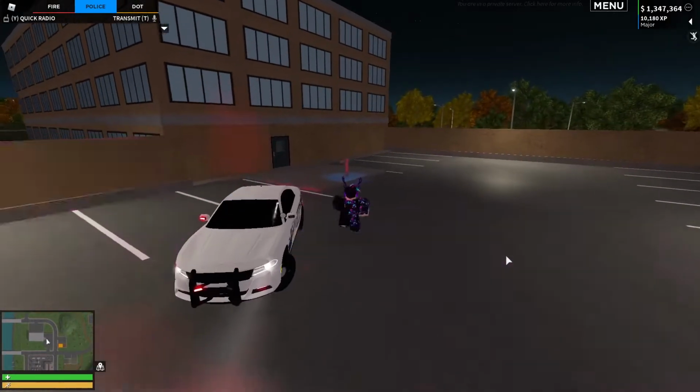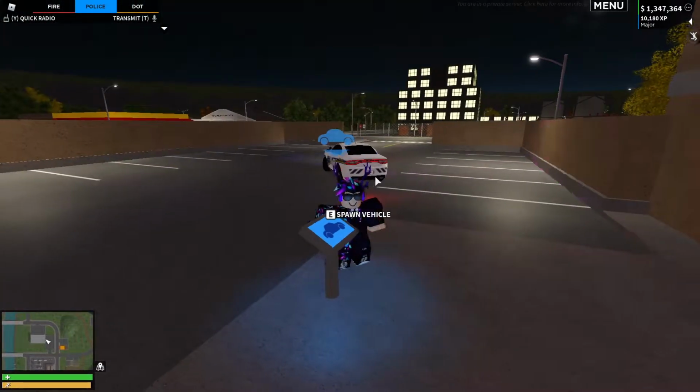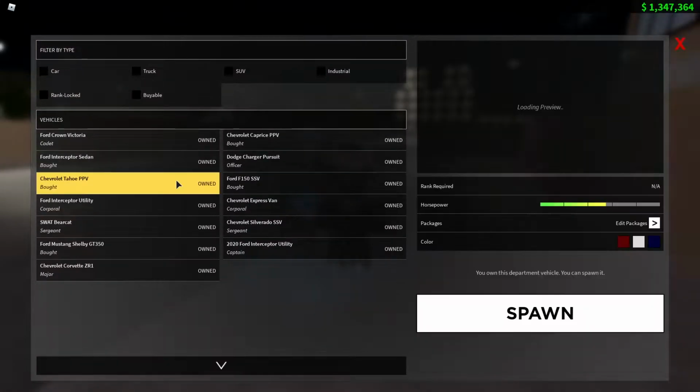So yeah, very nice. Actually, I think that's probably the main car I use. I don't really use it too much anymore, but I should get back into using it.